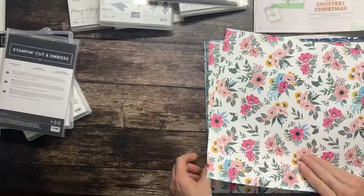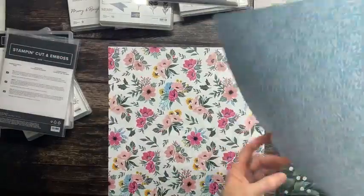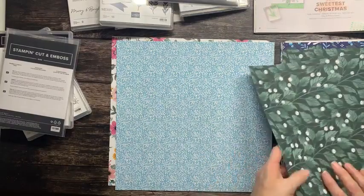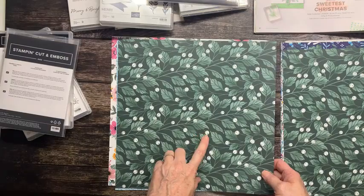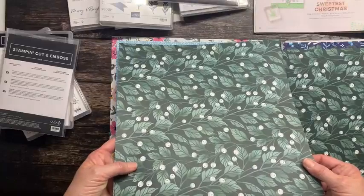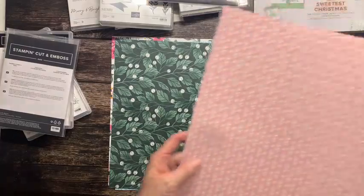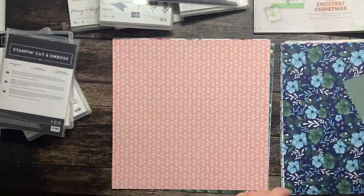We have these gorgeous florals here, side A, side B. Oh, imagine that on a white card base. Beautiful. These ones, I think someone mentioned that those white berries could easily be coloured red, and then you could use this for Christmas. The B side is this beautiful Blushing Bride floral design.